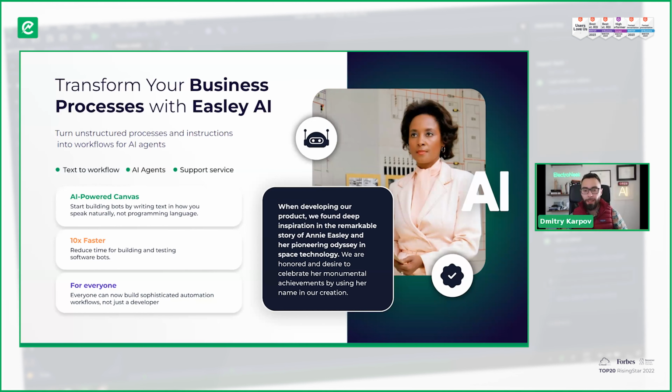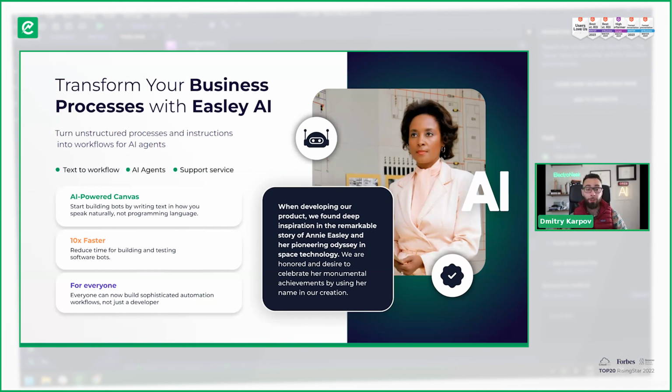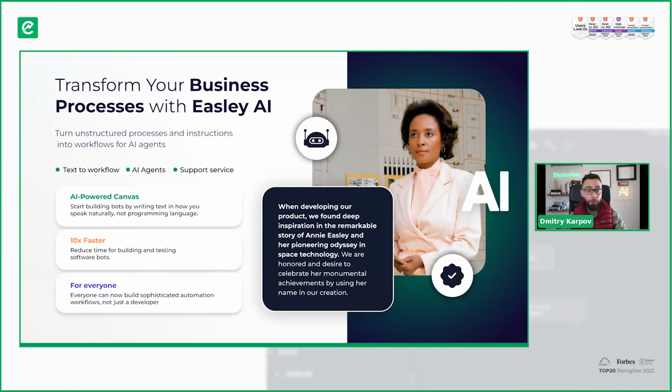So that's Easley AI. That's a fully AI-powered canvas where you can create continuations of any workflows or brand new workflows from scratch by just feeding the instructions of the process, or a basic description, or an unstructured process. But of course, the description of the process should involve some kind of actions. As a result, you would not have a small automation like 3 connectors together.